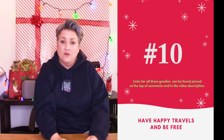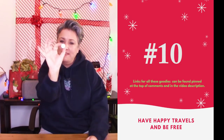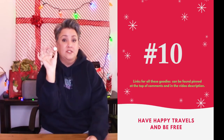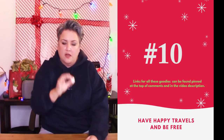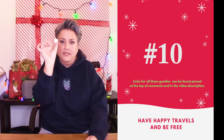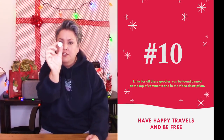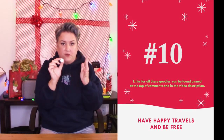The next one on the list is the Wissy Wipe. Boop, this tiny little thing will expand into a paper towel that is so strong, it's almost like cheesecloth. You can use it over and over again. I scrub counters with it. It's about 10 bucks for 100 of these. So not a bad deal, especially because you can reuse them.